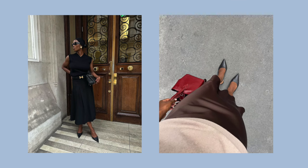Also very popular are pointy, either mules or slingbacks, and I love them. I just think they look so beautiful and such a sexy shoe, especially as a kitten heel.